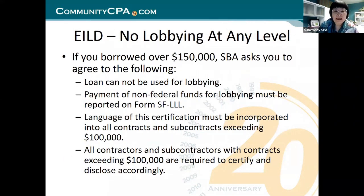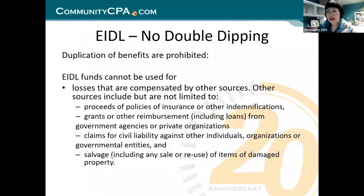Now, if you have an EIDL loan, you cannot do lobbying at any level, which means that if you have a subcontractor, that subcontractor cannot do that either. So just keep in mind, you cannot use an EIDL loan for any political gains, basically. And then no double dipping, which means that if you got an EIDL loan, you cannot use that loan to pay for something you already got paid for. For example, with the California wildfire, if they bought insurance, the insurance was paying for that, right? So you cannot have insurance pay you, put that in your own pocket, and then use the EIDL loan for rebuilding. That would be totally not right. So we say that an EIDL loan is not for you to double dip, okay?